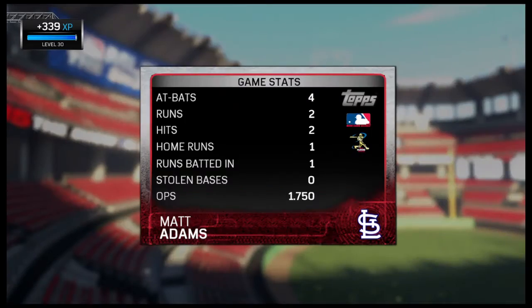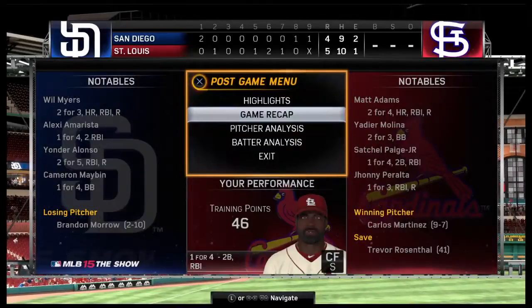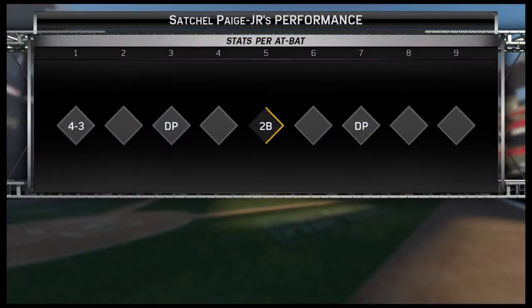An entertaining game all in all, so if we have to choose one who stood out among all others, why not go with this man right here? He's our Topps player of the game.